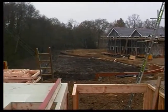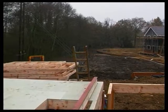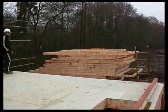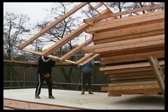The completed floor covering provides the platform for the upper storey wall panels. In two-storey housing, these can be lifted by hand. Cranes are usually required for 3 storeys and above.